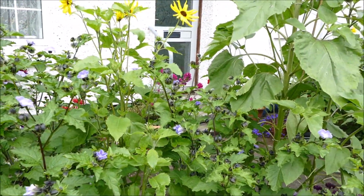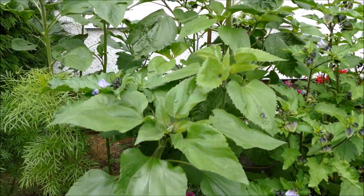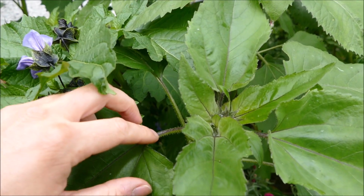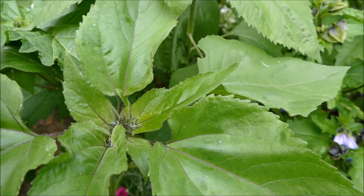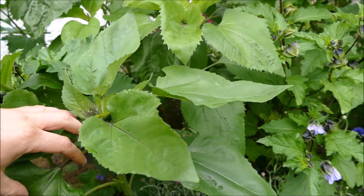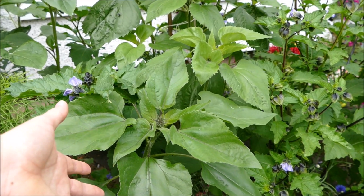So the only other type of sunflower I've got in here is I've dotted in a few red ones. I think this one was called Ruby Sunset. You can tell it's the red one. It's got the slightly darker stems there, and the veins as well are a dark red colour, whereas normally on a sunflower the stems are green, such as this one here. So these are quite small. These also branch, but they only grow about 6 foot tall, so I'm not expecting them to become giant sunflowers.